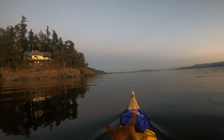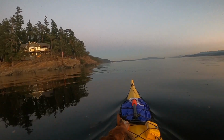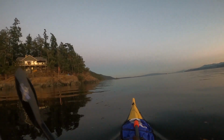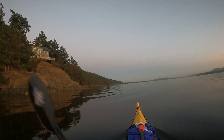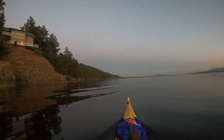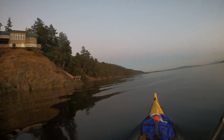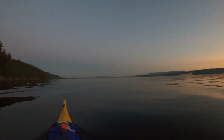So there we are, there's the little island, and just to our left of that is our campsite somewhere. Oh, Sensei, we're almost there, buddy. We're almost there. Oh, there we go. Feels like a little shift in the current, or maybe it's just because I see the campsite, but all of a sudden I feel light again.